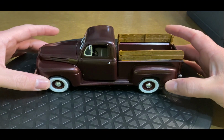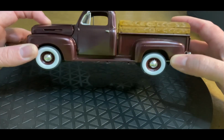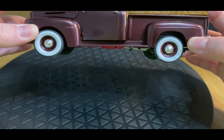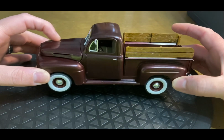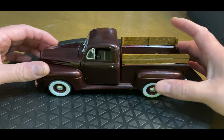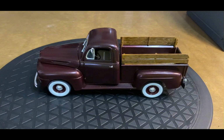This kit has some really beautiful molded wood grain that I took advantage of, and you can see it there. These are my 3D printed artillery wheels and white walls from Jay's Resin Wheels. I wanted to keep the classic Steelies look, but in a slightly different way. On this one, I did move the axle back just a hair to try to combat that issue where the kit wants to be a little bit pushed forward. I talked about that in the video yesterday.